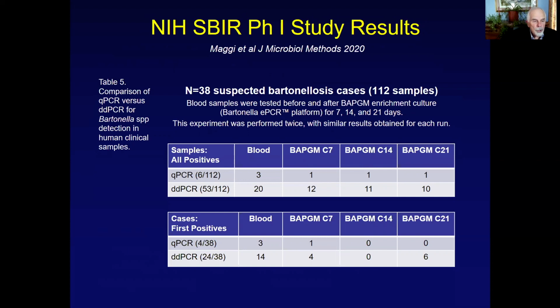And what you can see here is this is table 5 from the Journal of Microbiological Methods manuscript with the validation. And these were 38 individuals that we referred to as suspected Bartonella cases, where they provided triple draws. So we have 112 samples that were tested from these individuals, and all were proven to be infected with Bartonella. And what is very obvious is the difference between qPCR with 6 positives out of 112 versus ddPCR positives, where we have 53 out of 112. What is also obvious is that enrichment culture still helps us detect some individuals that are not detected even by ddPCR directly from blood. So you can see here that we have a decreasing number from 12 to 11 and 10.